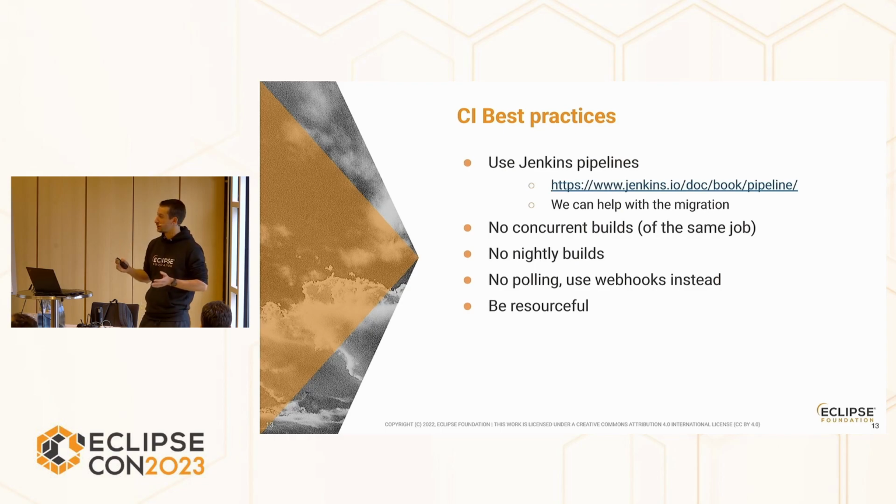I also want to give you some best practices, because that's also one of the things to keep in mind to keep your builds green. First and foremost, who of you does not yet use Jenkins pipelines? Everyone uses Jenkins pipelines? Or not Jenkins at all? Anyways, for those who don't know, Jenkins pipelines is the configuration as code approach to store your build configuration near your source code in your repo. And there's a good introduction on the Jenkins homepage. And obviously, we can help you with the migration if you want to migrate from a freestyle job to a pipeline build.